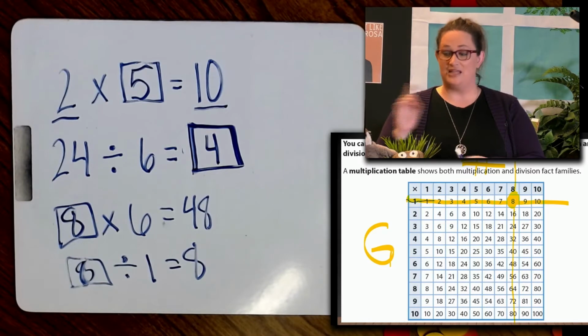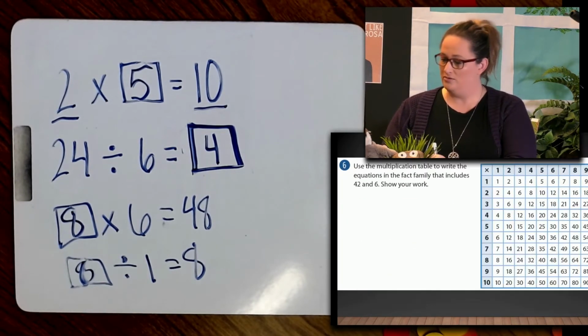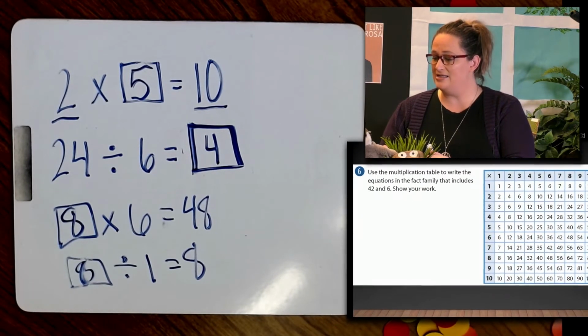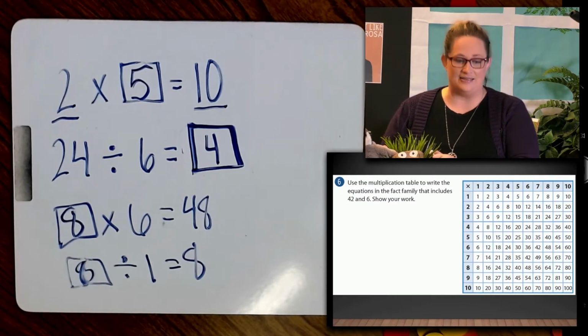Now I'm going to go through some slides because these slides are doing exactly what we just did. So I'm just going to go through. So now it says, use the multiplication table to write the equations in the fact family that includes 42 and 6.